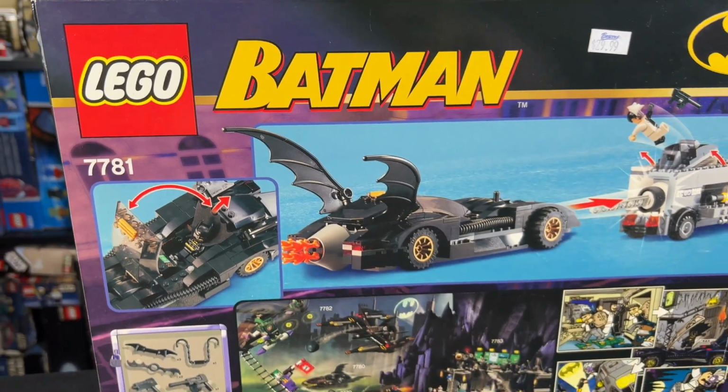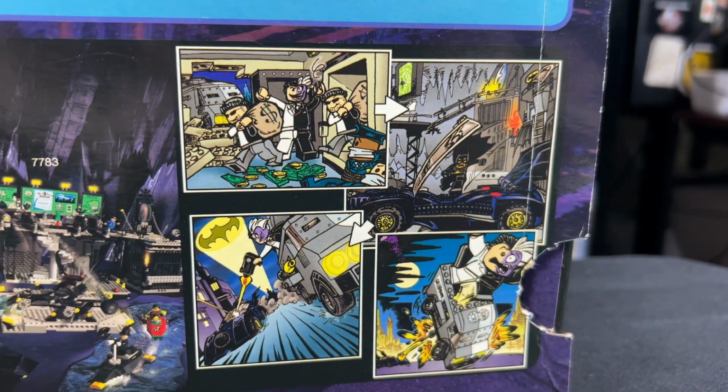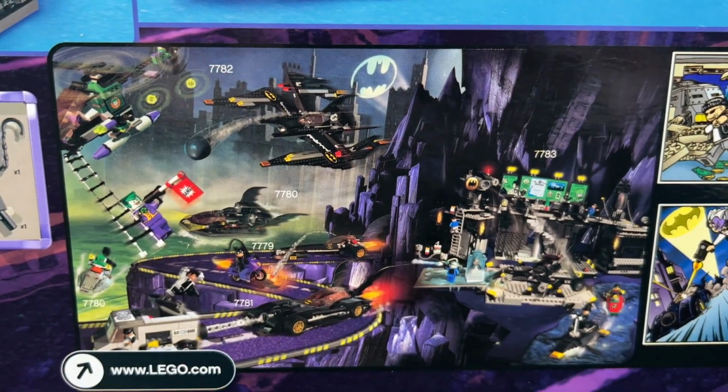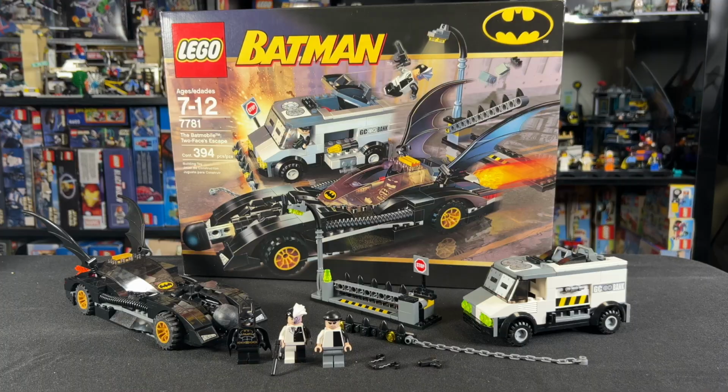Now, I loved this set as a kid, guys. I played with this set so much. Two-Face has always been my favorite Batman villain, and so to get the original first ever Lego Batmobile and my favorite villain in the same set for $30, even though I was a young kid, even I knew that was a great deal.